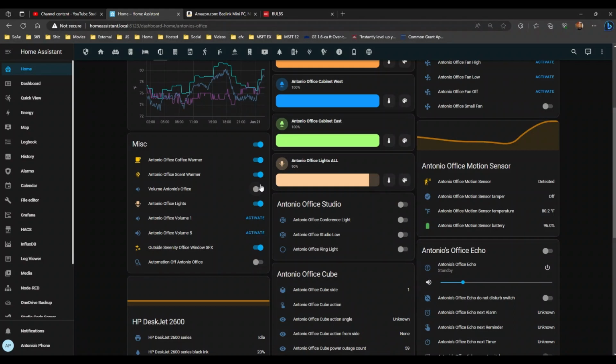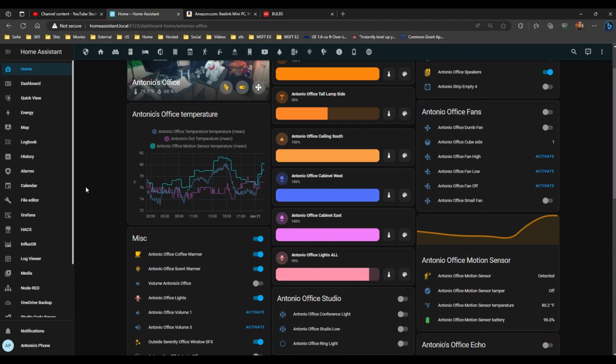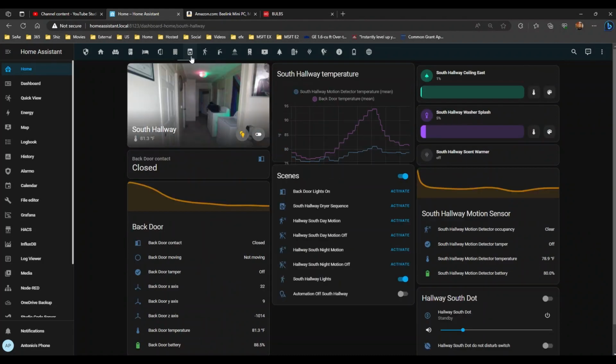Did I connect it to SmartThings? I think I did. Oh, no, I connected SmartThings to Home Assistant. So I was able to add my wife's office in there. But SmartThings was controlling everything, but Home Assistant saw everything.